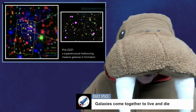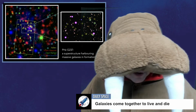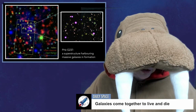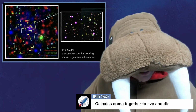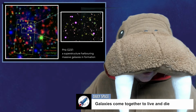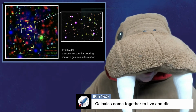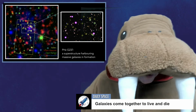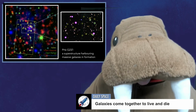Their target was PHZ G237.01+42.50, or G237 for short. The team identified 63 galaxies in this protocluster, and together, these 63 systems and the unresolved galaxies around them seem to be undergoing 1,000 times the star formation of the Milky Way galaxy.